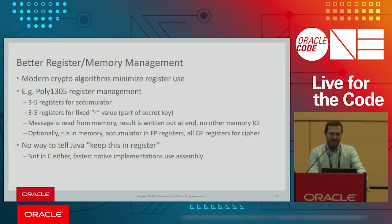Another thing, and this isn't something that I expect Java to improve in the future, but it's really more of a limitation that perhaps we just have to accept, is that the best low-level crypto algorithm implementations can't even use C code. They use assembly code, because they need really precise register and memory management. A good example of this is Poly1305, which minimizes the amount of register use so it can fit the entire operation into registers, which of course makes it very fast.